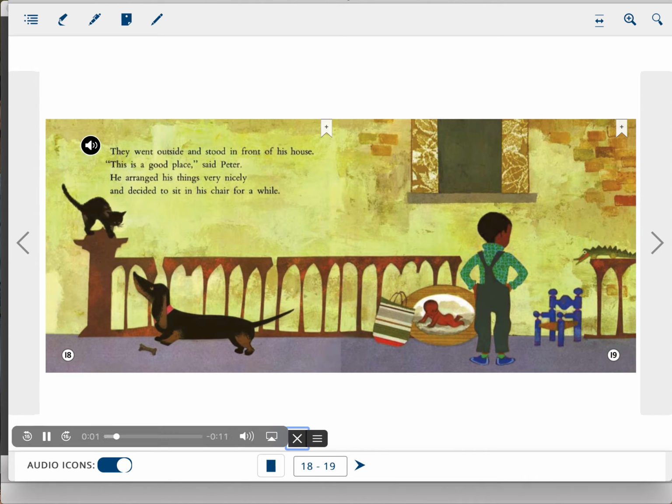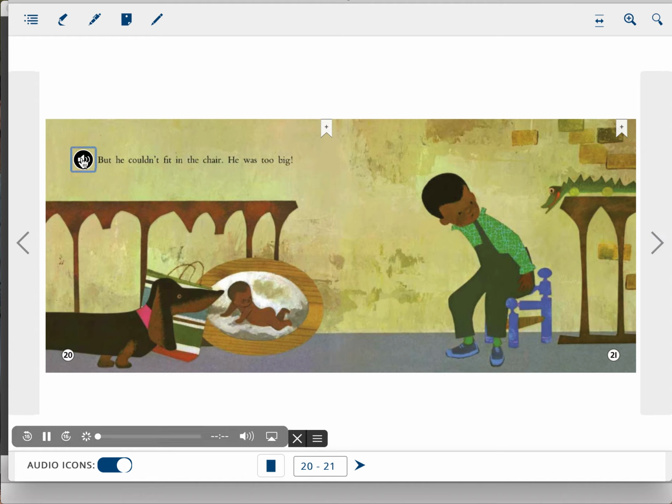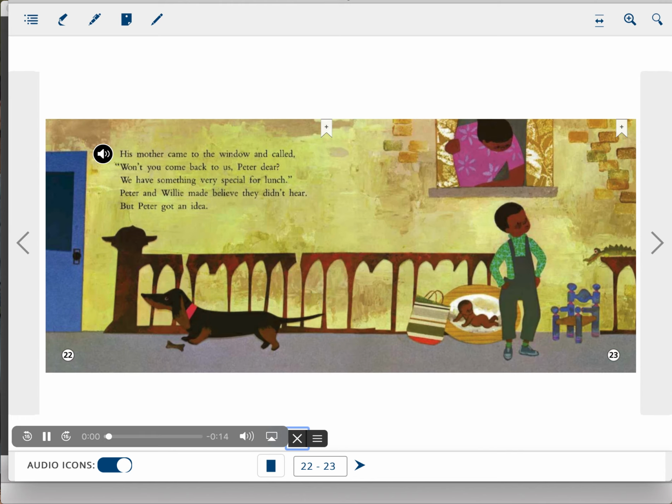They went outside and stood in front of his house. This is a good place, said Peter. He arranged his things very nicely and decided to sit in his chair for a while. But he couldn't fit in the chair. He was too big. His mother came to the window and called, Won't you come back to us, Peter dear? We have something very special for lunch. Peter and Willie made believe they didn't hear, but Peter got an idea.